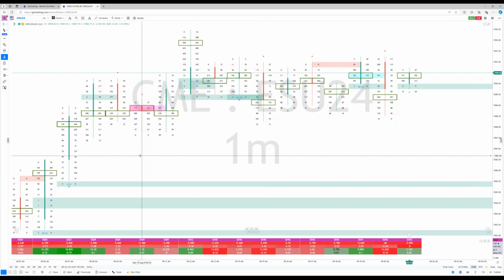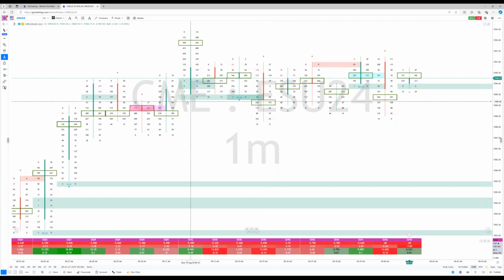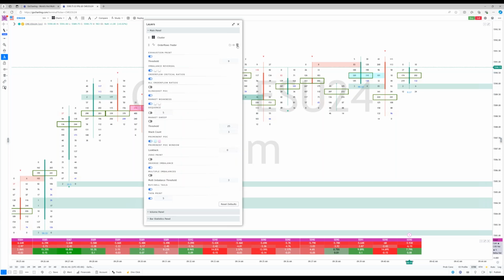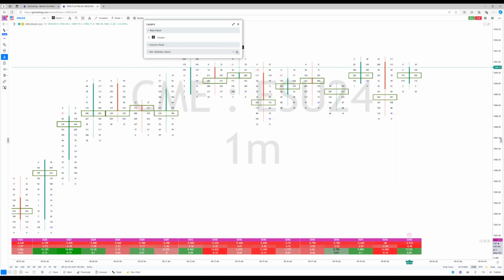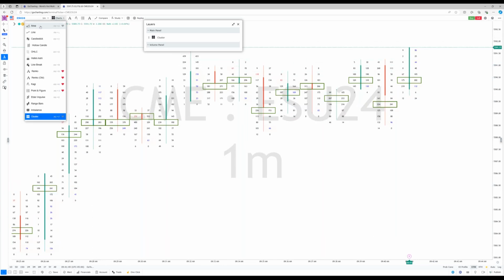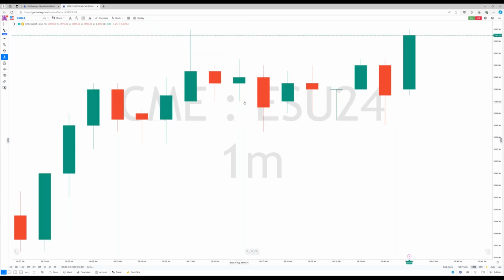Once you have your chart up, I'll be honest, mine is a default. I'll start from scratch here and delete this, so I can show you how to get everything up and running very quickly. Say you're starting here with your candlestick chart. I'll show you how easy it is to set up.